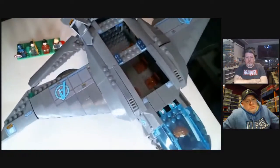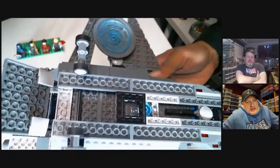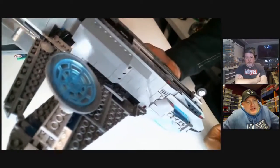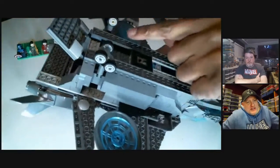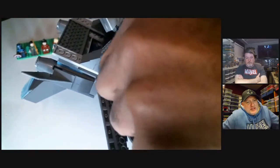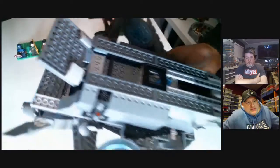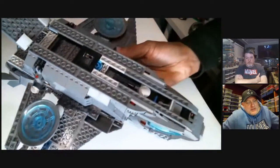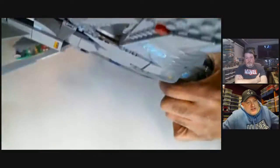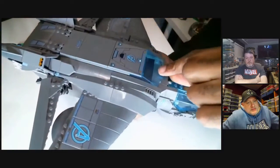Yeah, it's got to have that playability because of the Infinity Saga part of the movie where they capture Loki and Thor comes in and takes him out of the Quinjet. That's what's going on here. And whoa, landing gear moves in and out of place. Landing gears move out of the way there. And it comes with a stand, which is kind of unique for a playset. Yeah, that's a good feature actually for that size vehicle. Pretty slick.